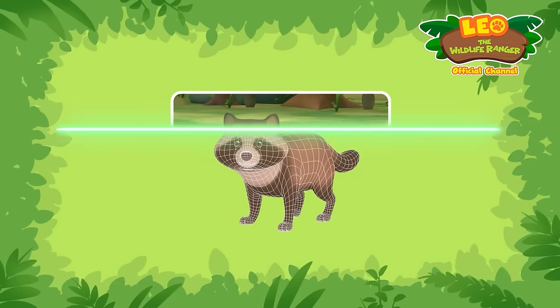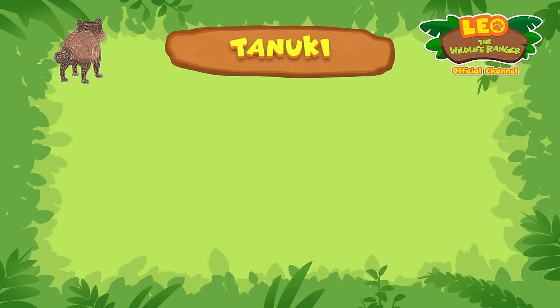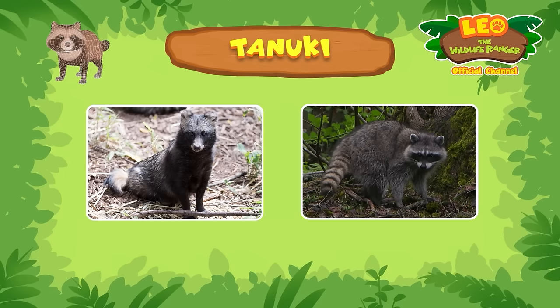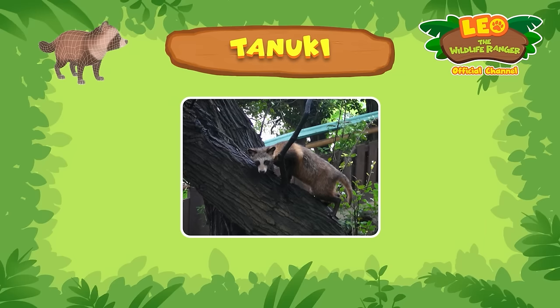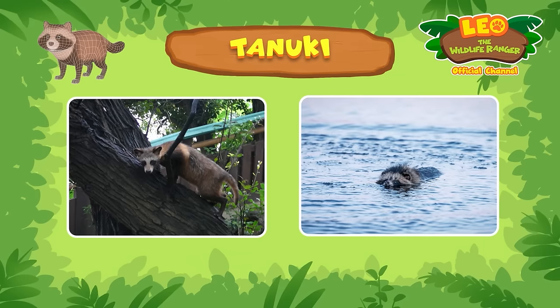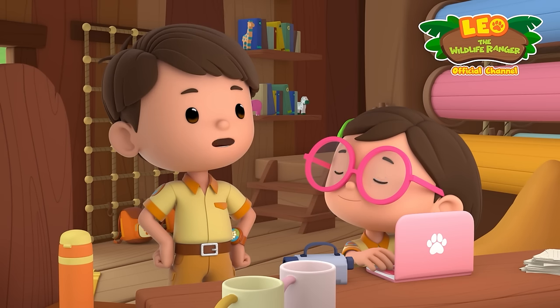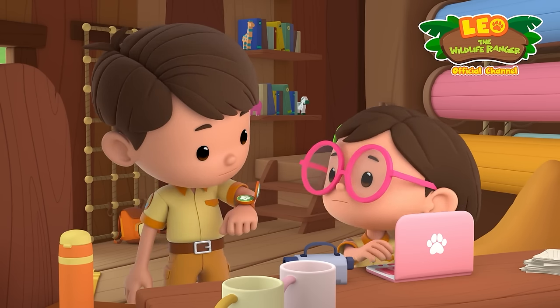There it is. The tanuki. The tanuki, also known as the raccoon dog, isn't actually a raccoon. They may look alike, but tanukis are more closely related to foxes, wolves, and dogs. Tanukis can climb trees, and they can also swim. It didn't say it can shapeshift. But it didn't say it can't shapeshift either.